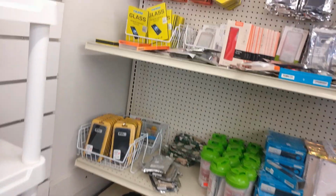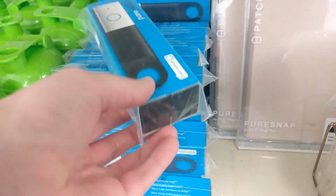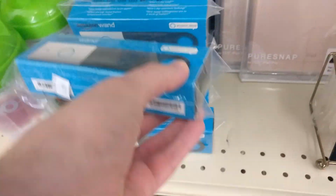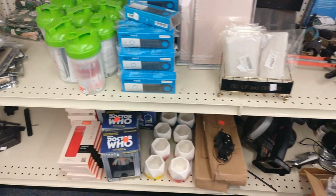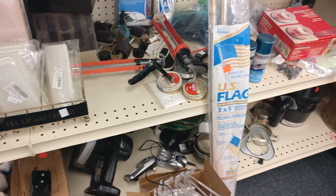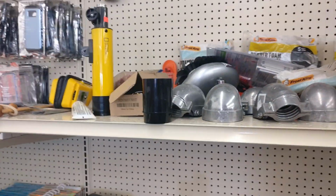And there's some new product I'm noticing, these Amazon wands. I think they wanted $6 a piece for these. They're selling on eBay for like $9. So they just weren't worth picking up. And there's a lot of hardware type stuff here, just kind of trying to be vigilant, see if I see anything that I can flip.